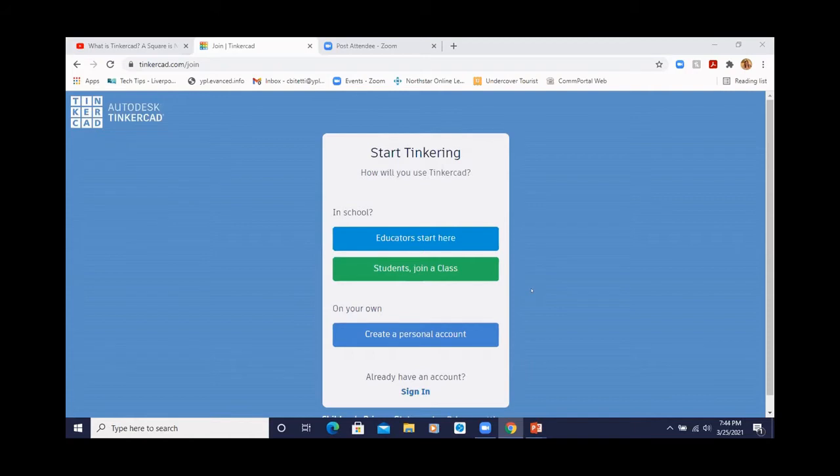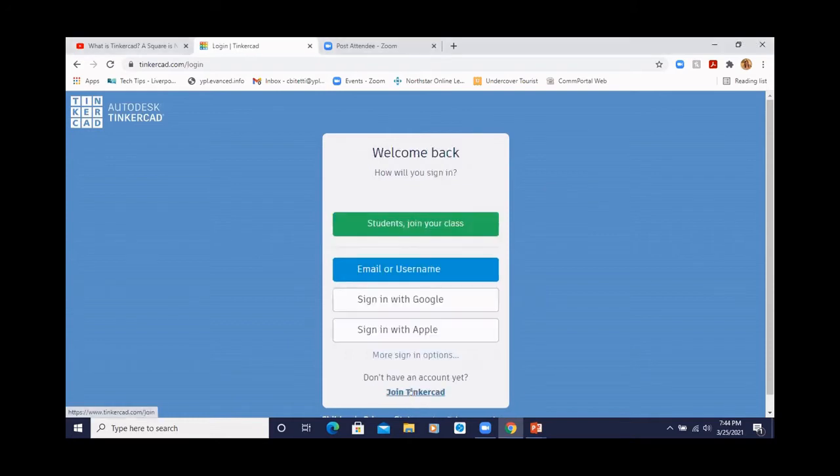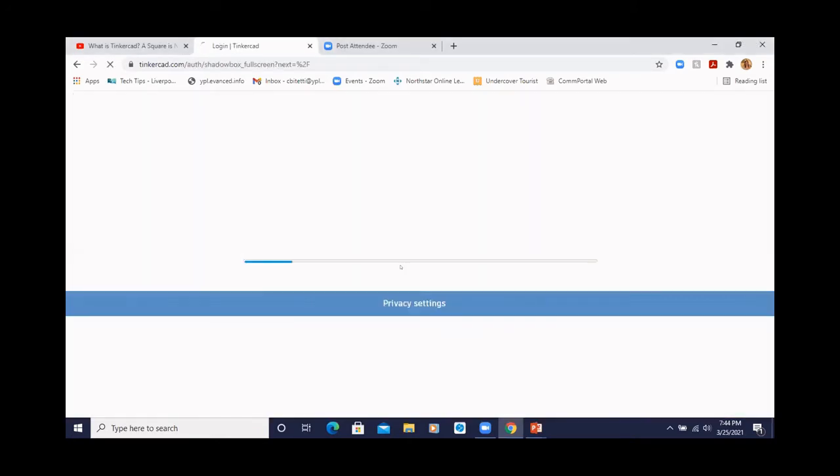Okay, all it asks for is, I think, first name, last name, birth date, and email address. And that's pretty much it. So it's fairly simple and it's free, of course. Okay, so I'm going to go ahead, click on sign in, and I'm going to sign in with my own account.